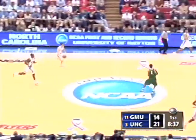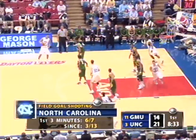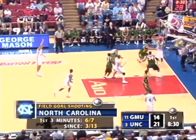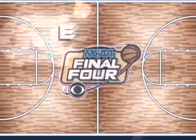And again, settling down. Will Thomas, on his first 2 attempts, kind of rushed and missed point-blank layups. That time he took more patience. And Noel throws it out of bounds. 8:28 to play in the first half, 21-14 Carolina.